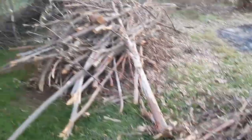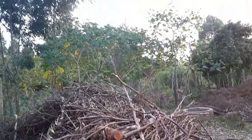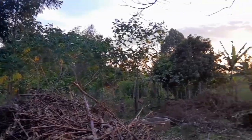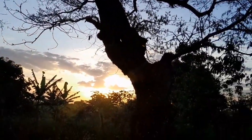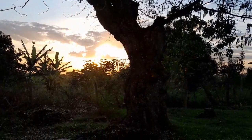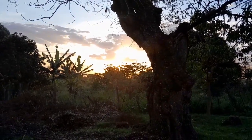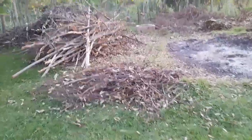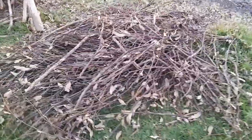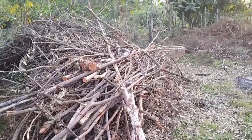In the countryside, firewood is the main source of fuel. So you'll find most trees being felled for the purpose of firewood, either branches or the entire tree. As you can see here, this is the tree that has been cut off the branches. It was quite big. And since it was getting late, and the sun was setting, we decided to take a break, having done a good tour of this farm.